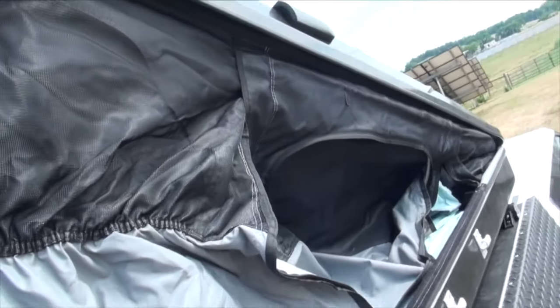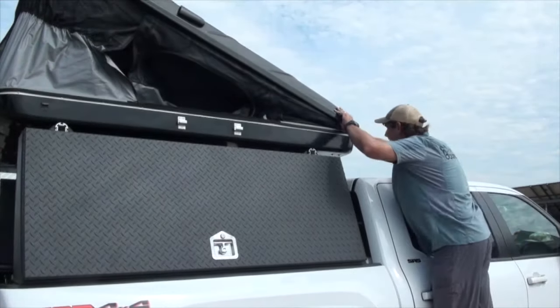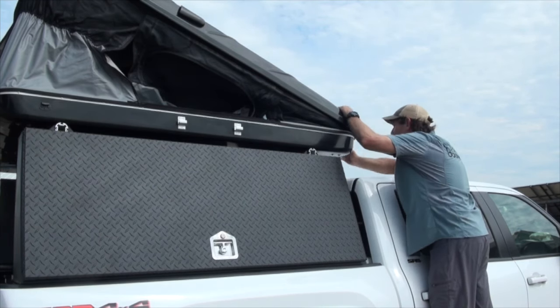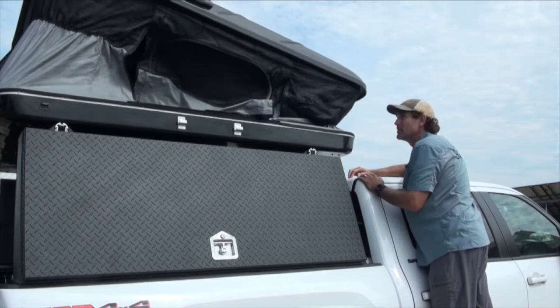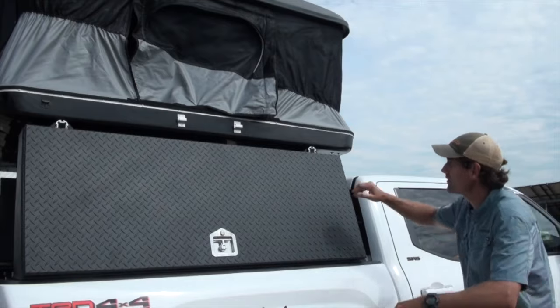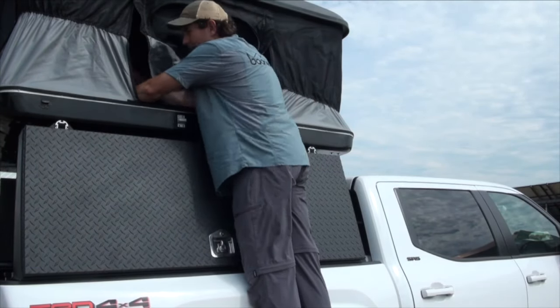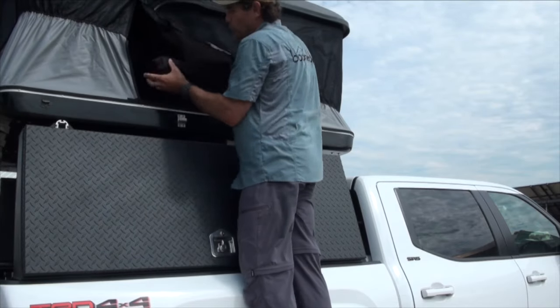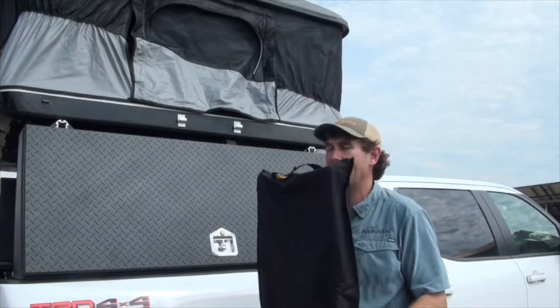And it's already starting to pop up. You know, this thing is ready to go. Now I need to do the same thing at the front. All right, as soon as I undo this one, the whole thing should go ahead and release upwards. And I'm going to reach in there. There is a ladder that's in here. I'm gonna go ahead and pull down to make it easy on getting up and down.